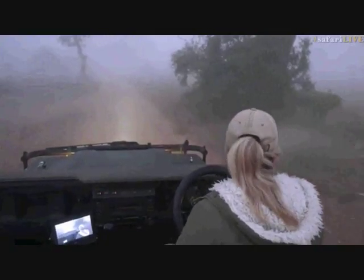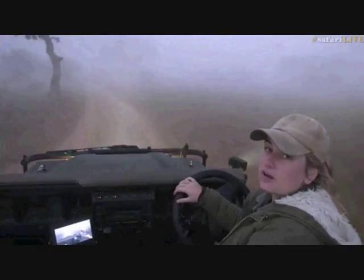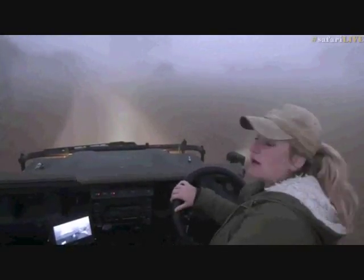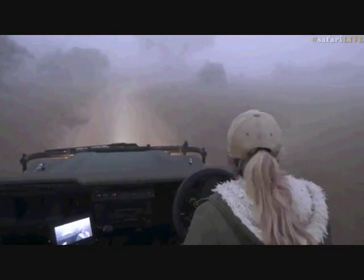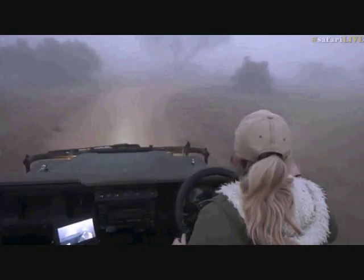I know that Rexon is also out, and obviously Ali and Gert are on the other car. Herbie's also on the car with them in case we pick up some tracks. Then he'll jump off and help us with the whole tracking process. So they've picked up lion tracks already. It sounds like they were on Vuyatela axis and the tracks are going south.